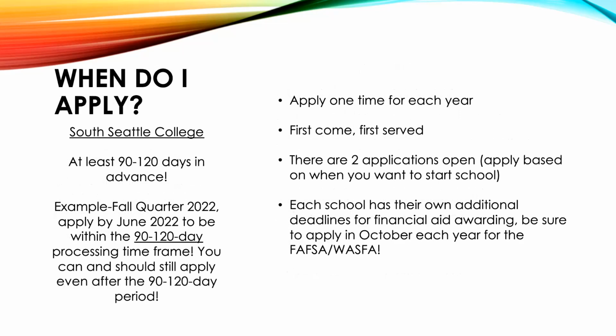So when should you apply? For South Seattle College specifically, you should allocate at least 90 to 120 days in advance to complete that application and submit it. So for example, if you are looking to start in the fall quarter of 2022, you must apply by June of 2022 to be within that 90 to 120 day time frame. You can and should still apply even after that 90 to 120 day time frame. However, funding is not guaranteed at that point.